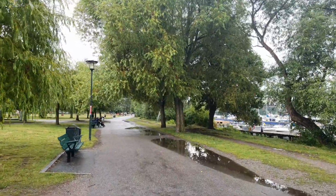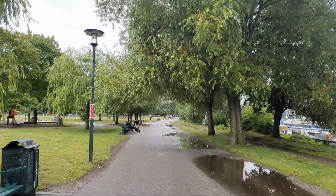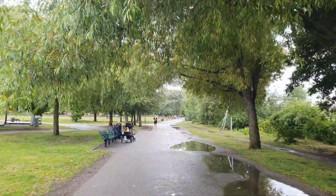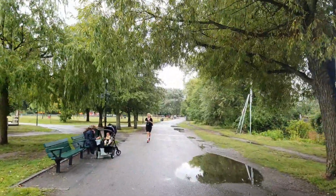Again, very cloudy today. It looks like it's going to rain, but let's hope not, because I forgot my umbrella. It's still warm, around 20 degrees, so we should be fine.